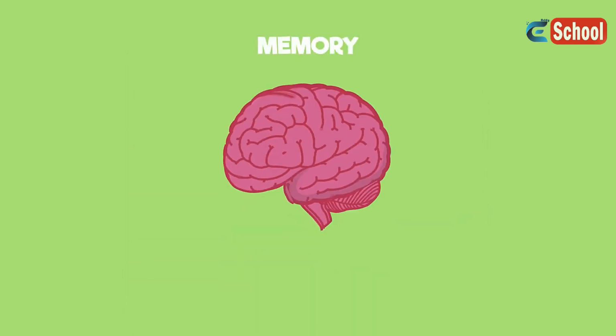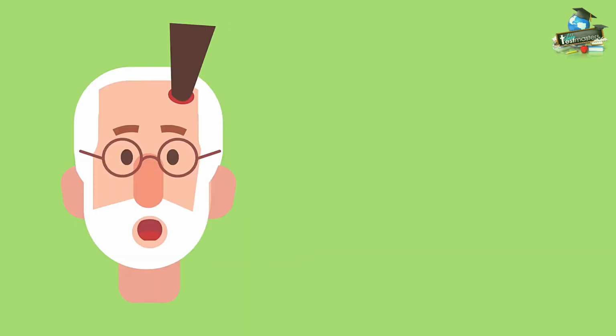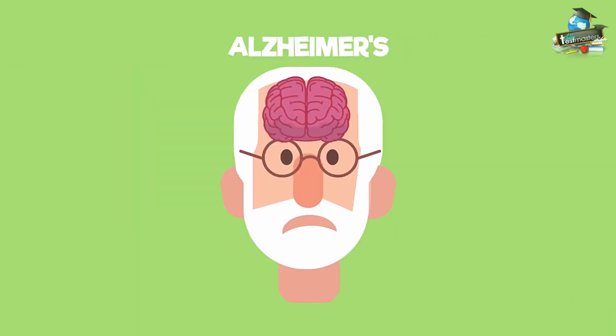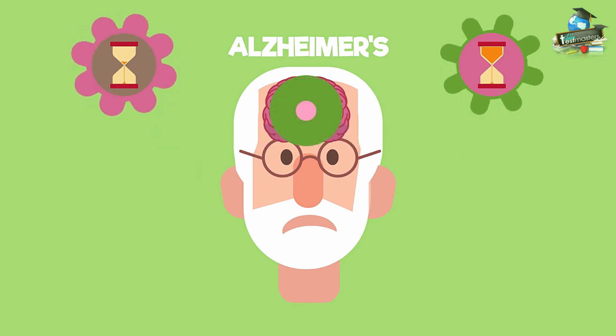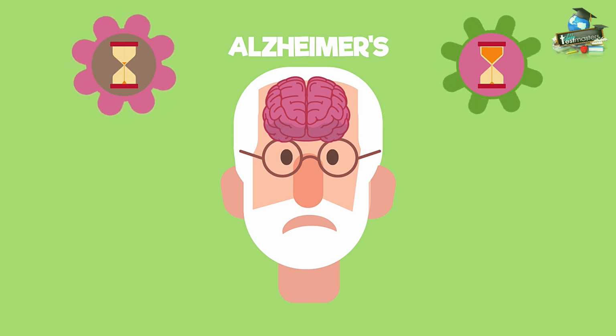So there we have memory. It's a brain-wide process in which multiple areas of the brain work together, connected as a neural web. Accidents and brain-related diseases have led scientists to discover that short and long-term memories are encoded and stored in different ways. However, there are many things we are yet to fully understand.